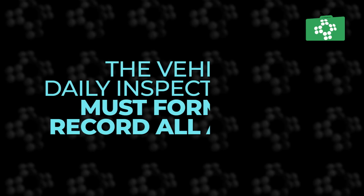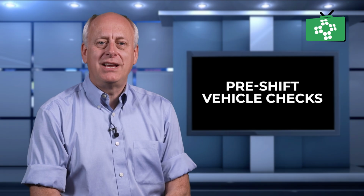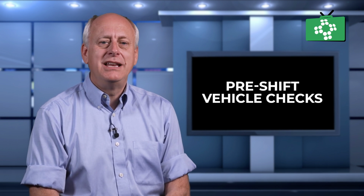The Vehicle Daily Inspection, or VDI, must formally record all actions. This includes ticking the appropriate boxes and providing your signature to confirm that the required tasks have been completed to standard. These checks are a key part of the NHS infection control procedures and ensure that all staff and patients are protected from avoidable risk.